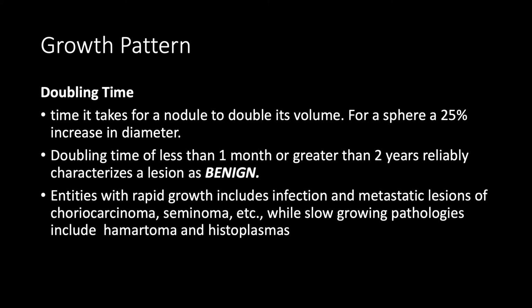Studies have shown that bronchogenic carcinoma presenting as a solitary pulmonary nodule has a doubling time of approximately 180 days. Therefore, a doubling time of less than 1 month or greater than 2 years reliably characterizes a solid lesion as benign. Examples of lesions exhibiting rapid growth include metastasis from certain malignancies and infectious causes, whereas lesions exhibiting slow growth include hamartomas and histoplasmomas.